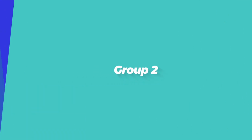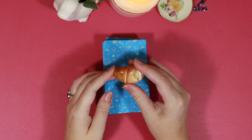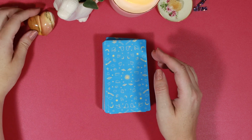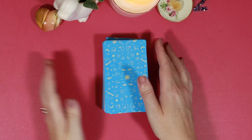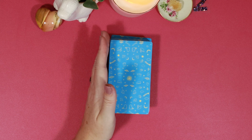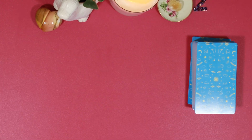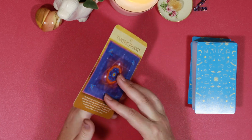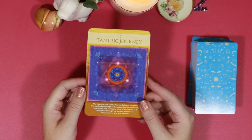Hello, group two. So this is our number 2. This is our Mookite heart, which is so cute and so beautiful. And then we've got, last but not least, our Kawaii tarot, which I'm going to move to the side. The overall energy of your next week: we have Tantric Journey.